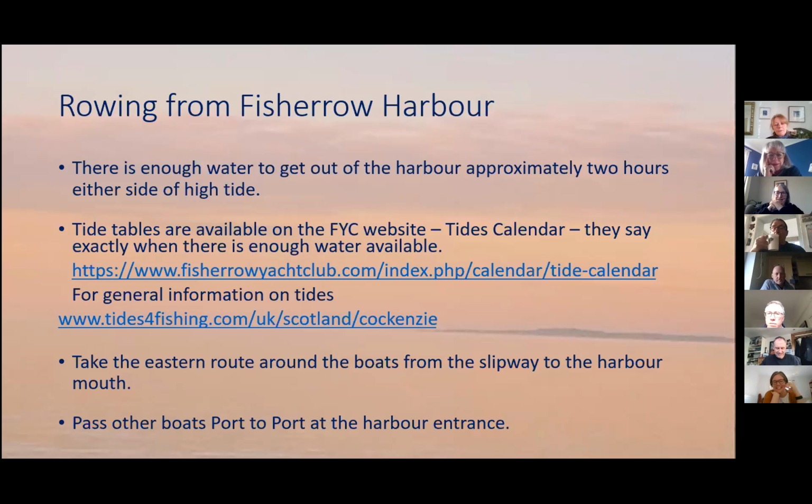On the Fisher Row Yacht Club website, there's a tides calendar, which you can get to with this link, or you can just go on, choose calendars and then the tide calendar. It has a really nice graphic that David Banks has done that shows you a block of time when there is enough water to launch. It's actually for the sailors to get in and out of the harbour, but it's exactly the same amount of water that we need to launch the boats. So it just gives you a coloured block.